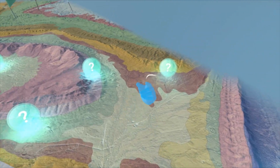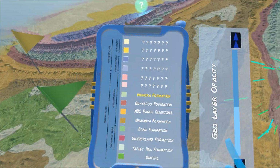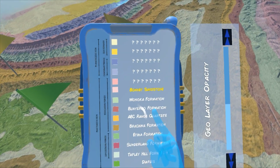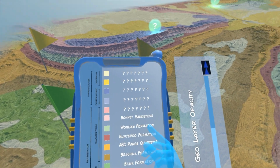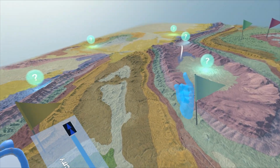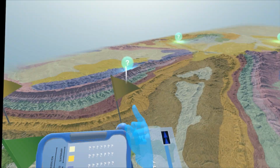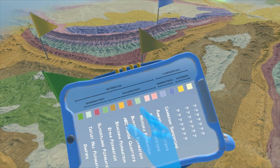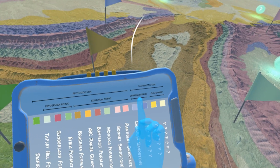Pinky pink pink. Bunyuru. Light green. Wanoka. Light pink. Bonnie, other pink. Rawnsley, lilac. Cambrian sandstone. So yeah, we've gone from the Ediacaran here into the Cambrian.